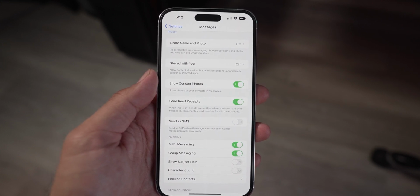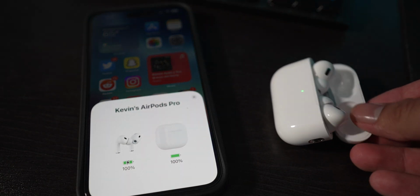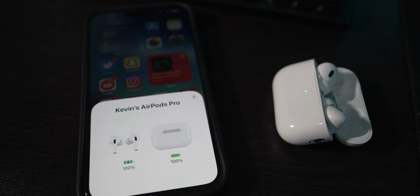With FaceTime, it's also easy to connect with people like that. And it's also pretty simple to connect with your other iOS and Apple devices. So again, this is similar to how Google has their own ecosystem in a way.